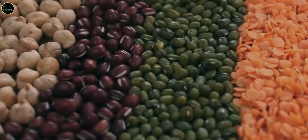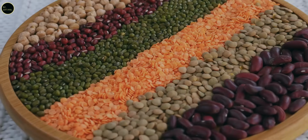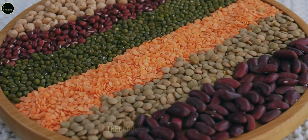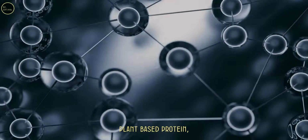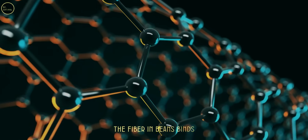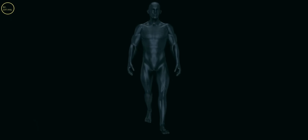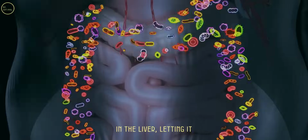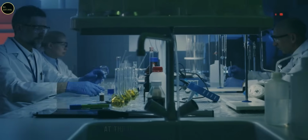All right? Let's talk about beans, an easy, affordable way to give your liver some serious support. Dr. William Lee highlights beans like kidney beans, black beans, and lentils for their powerhouse benefits. These little guys are loaded with fiber and plant-based protein, which help keep liver fat in check and support overall liver function. The fiber in beans binds to bile acids, encouraging your body to use up excess cholesterol. This process not only aids digestion but also keeps fat from piling up in the liver, letting it work more efficiently. And a study, in fact, has shown this in the clinic at the University of Toronto.